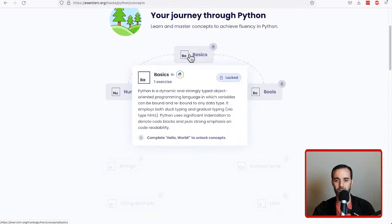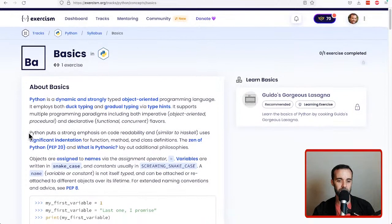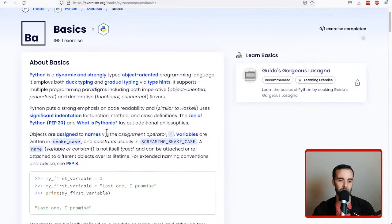So I'm going to start off with the basics. Let's click it and see what happens. Python is a dynamic and strongly typed object-oriented language. We just saw that. Uses both duck typing and gradual typing via type hints. Okay, there's a lot to unpack in that sentence alone. I don't know how much I want to get into each of these explanations. That could be a lot of me talking and less code. So maybe let's just skip over that and see what's in here.